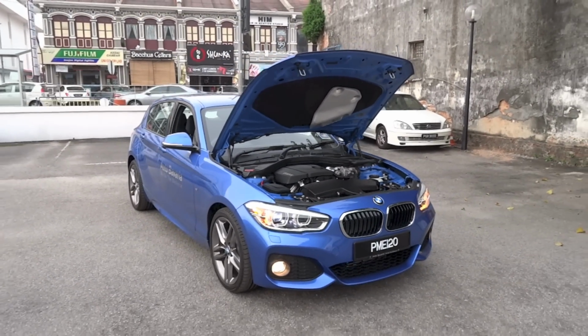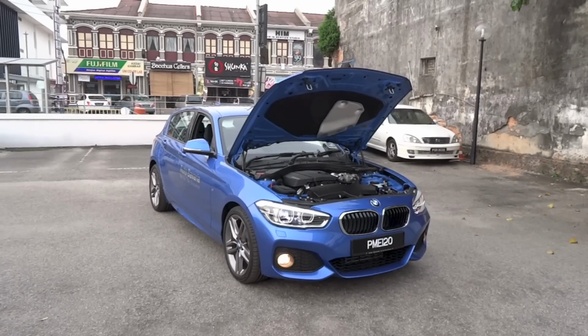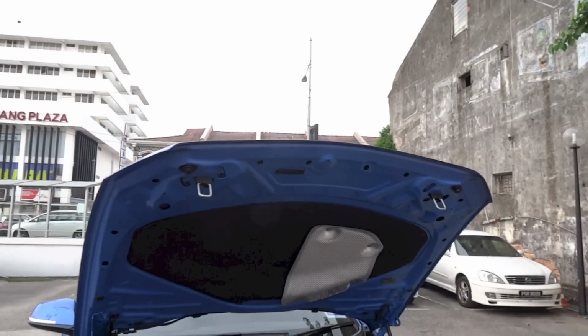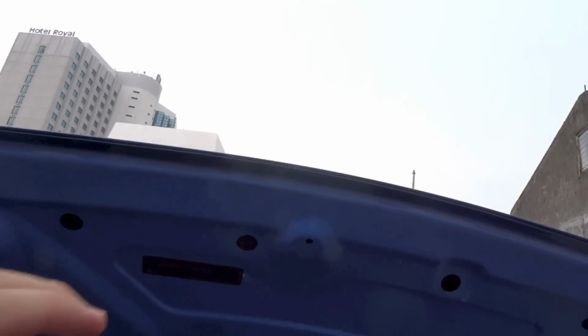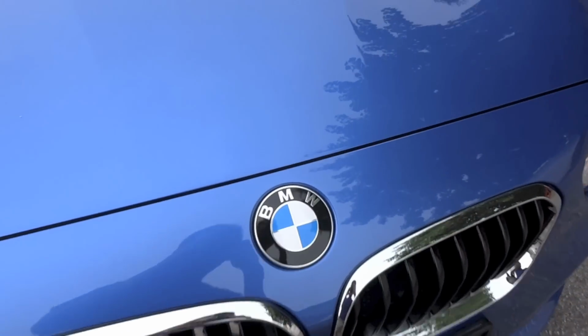52 litres of petrol is the amount the fuel tank carries, and the combined fuel consumption for the 120i automatic is 5.9 litres per 100 kilometres. Carbon dioxide emissions are 137 grams per kilometre, and the 120i is rear-wheel drive.